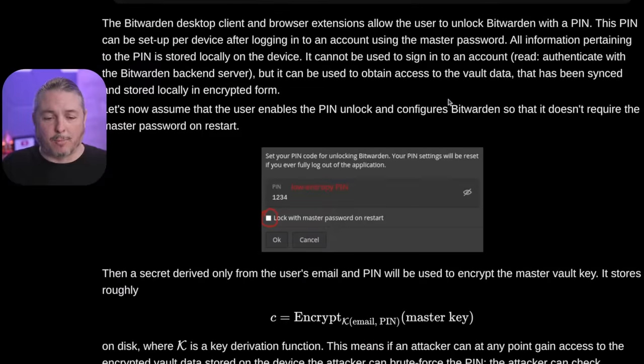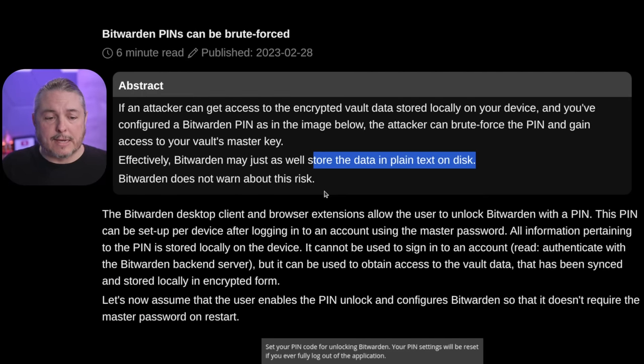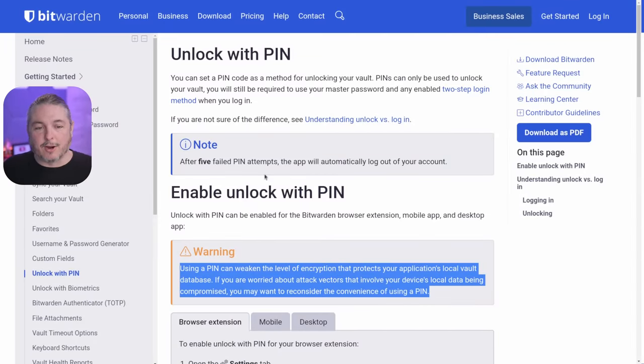Wow, that sounds terrible. Don't use PIN 1234. That's a terrible idea. Essentially, and let's walk over to Bitwarden's site here, unlock with PIN. If you didn't know, you can add this as a feature. Off by default, can be added, is something I want to point out.